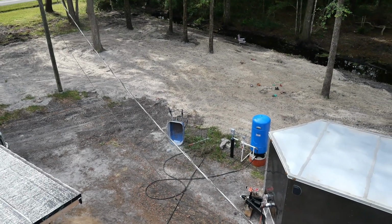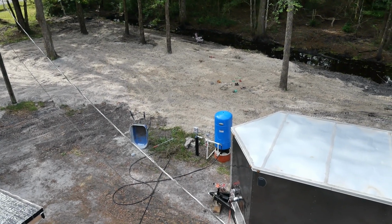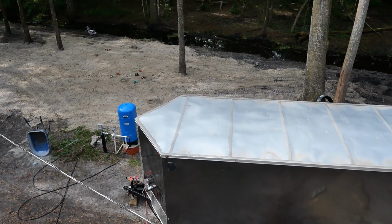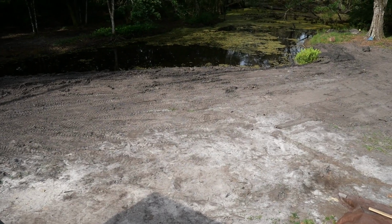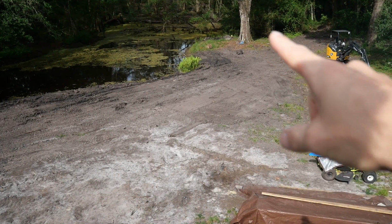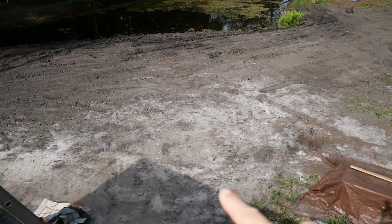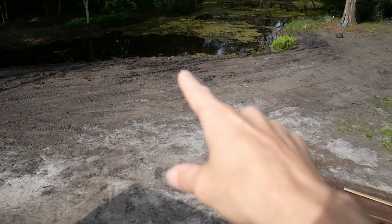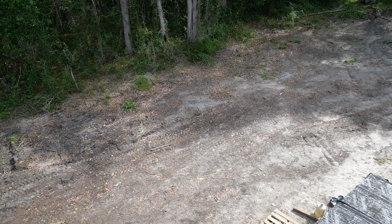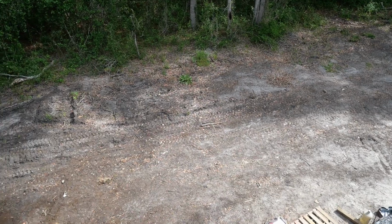Here is the spot that we've already dumped the sand. Well, you can see the backyard. We want to fill this whole area and lift it up a little bit with sand, as well as over here on the other side of the house.